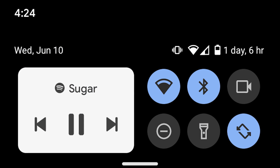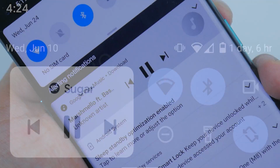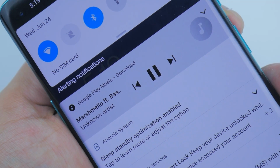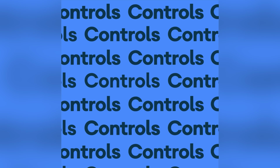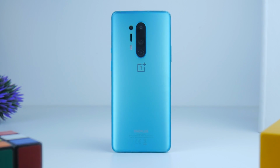Android 11 is also supposed to bring changes to media controls by adding them to the quick settings, although that's a feature we haven't yet been able to try out on the OnePlus 8 Pro, nor have we been able to see a revamped power menu that you find on the Pixel devices, which helps users quickly access their credit cards or smart home controls. Again, very useful, but we think these will gradually make it to the OnePlus 8 Pro as we get closer to the full launch.